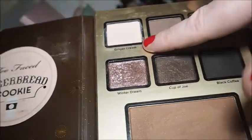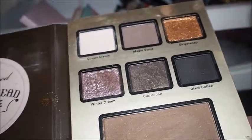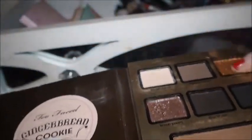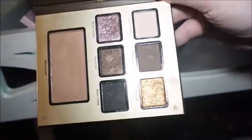I used ginger cream, which is just a normal base shade, and ginger snap. Now, to be honest, I don't like it. I mean, it looks fine on your finger, but can you see that swatch there? I know it's sparkly and everything, and maybe it will look better with a glitter glue, but there's hardly any pigment there. I've not tried the gingerbread bronzer yet, so that needs to stay in for that reason.